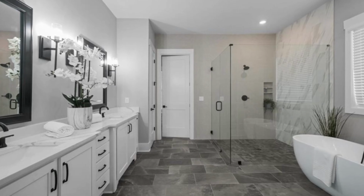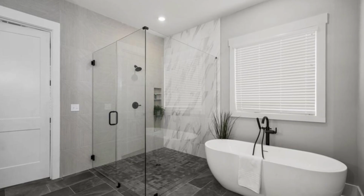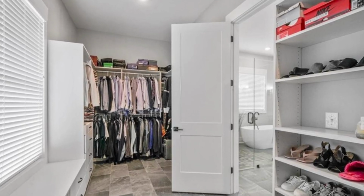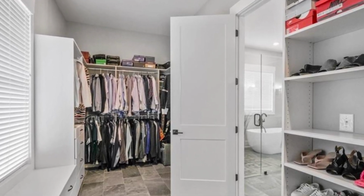I mean, that shower looks so clean with the glass straight to the floor. No frames on that, and the standing tub, oh. They took the tile all the way into the closet, and the closet looks great. They already did the built-ins. This thing is ready made for you.